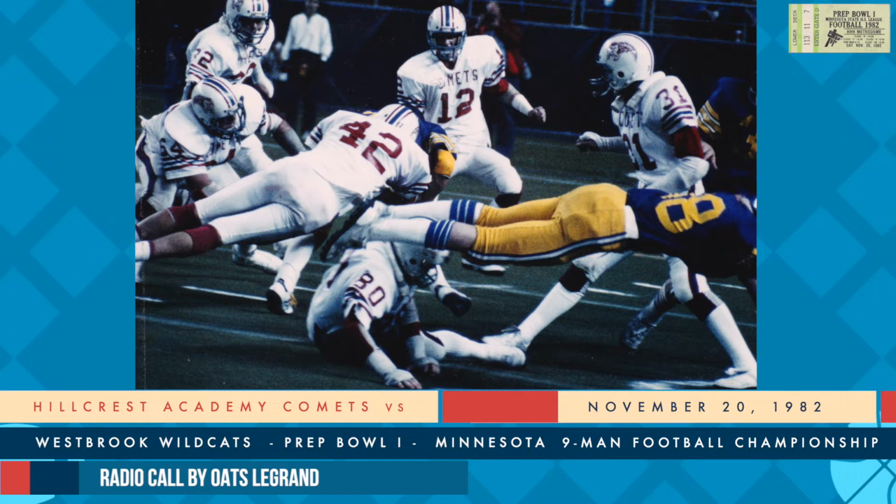This afternoon in volleyball, Mayer Lutheran defeated Becker in 2 ball games, 18-12, 18-14 for the Class A title. The other one's going on right now.